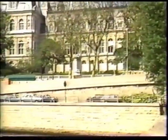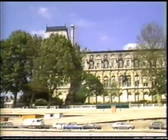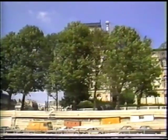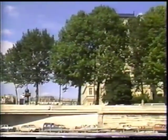The illustrious old Hôtel de Ville, or Town Hall, is today the seat of Paris's municipal government and stands on the site of a 16th century building built in the Renaissance style but destroyed by fire at the time of the Paris Commune in 1871. The present building was inspired by the previous one.